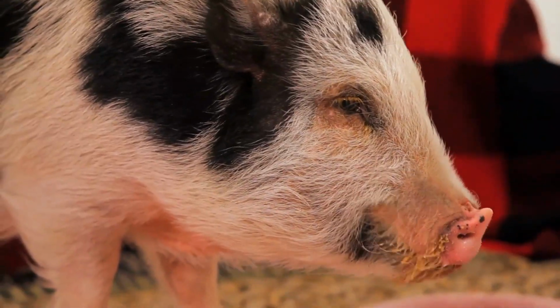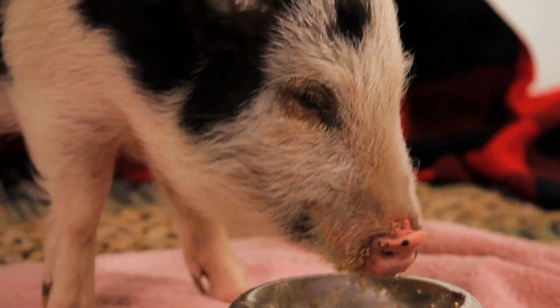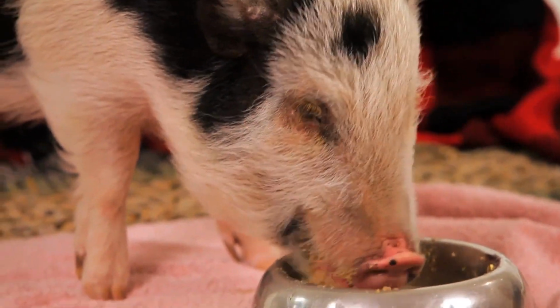And sometimes that can be genetic, and sometimes that can be an infection. So if your pig is lame, you need to see a veterinarian to make sure you're treating it properly. It could be a number of different things.